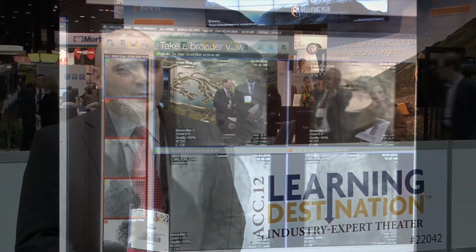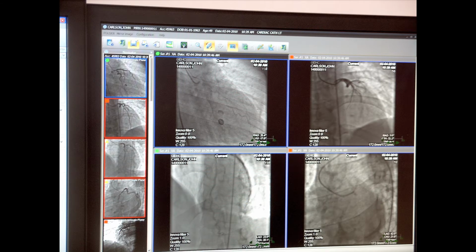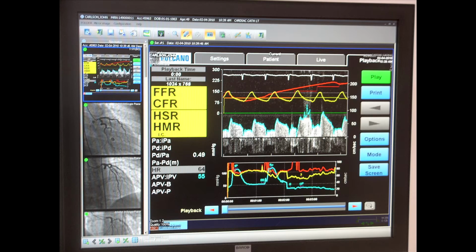Several companies have released CVIS platforms for cardiology reporting and also bringing in additional modules. Among the companies that have launched brand new CVIS systems from scratch include GE, AGFA, and Philips. Let's take a look at some of these new technologies.